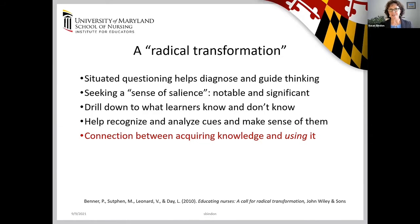So Becky just mentioned this book. Thank you, Becky. It's a great book. And yes, it's 10 or 11 years old, but it's by Benner et al. It's talking about a radical transformation in nursing education. And here we are 11 years later. I'd call this a semi-radical transformation. I think we're doing a lot of the things already. I think we have good bones.